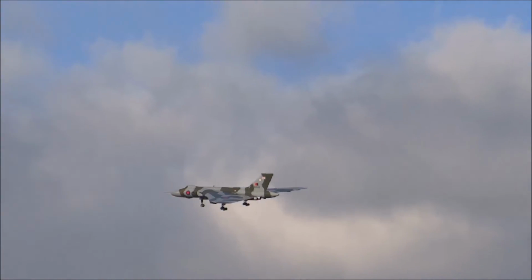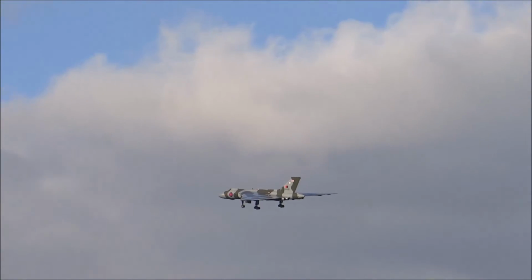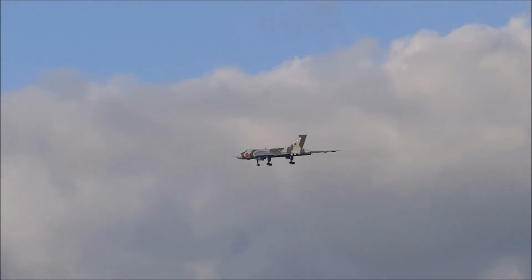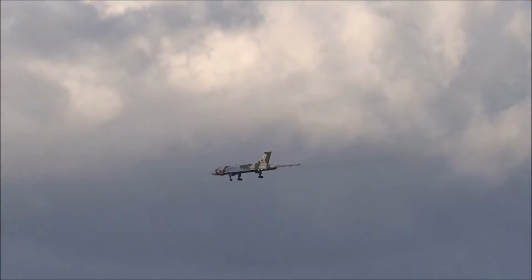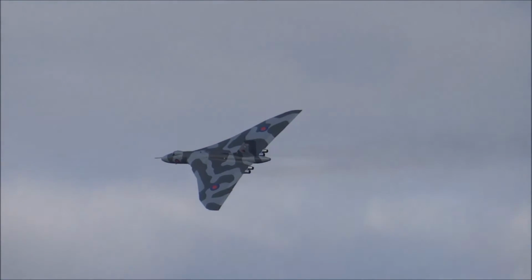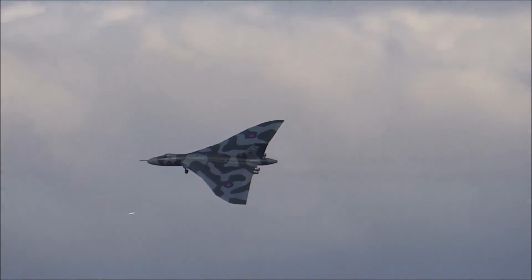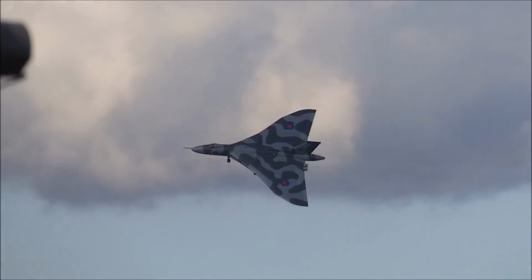The RAF got its first Vulcan in 1956, and with Valiant and Victor had been designed to carry the British nuclear deterrent, the megaton weapons that were going to destroy, if they needed to, the Soviet Union. Of course, it was Russia and the Soviet Union that eventually backed down in that Cold War, and Vulcan was one of the very important factors that caused that to happen.